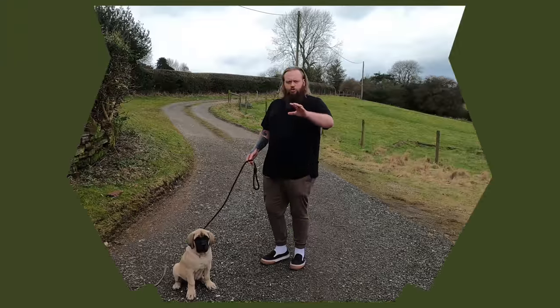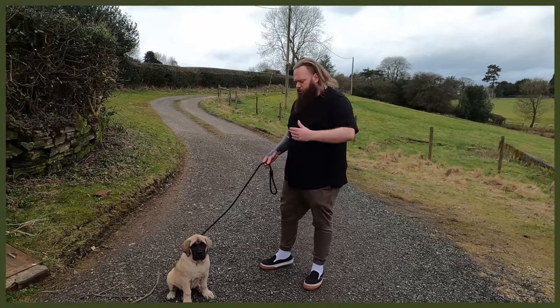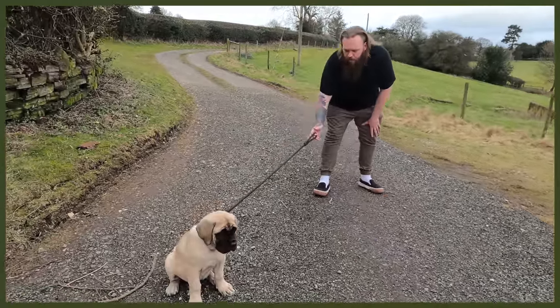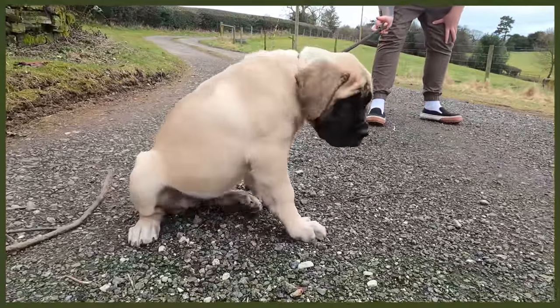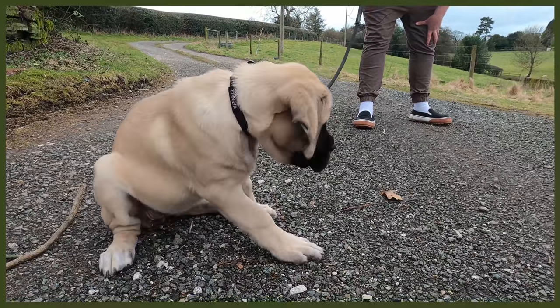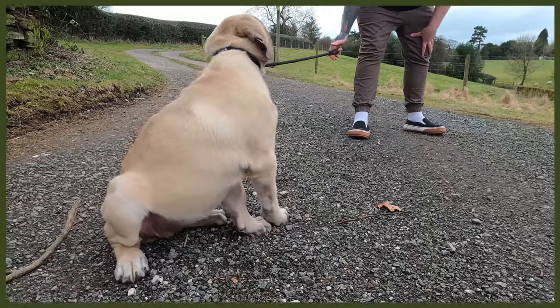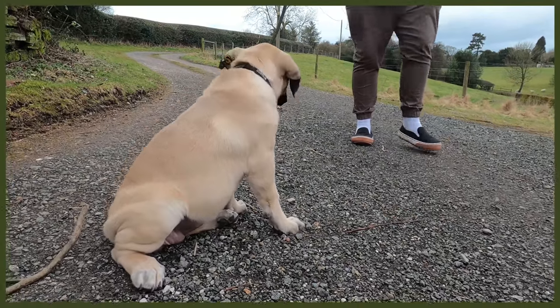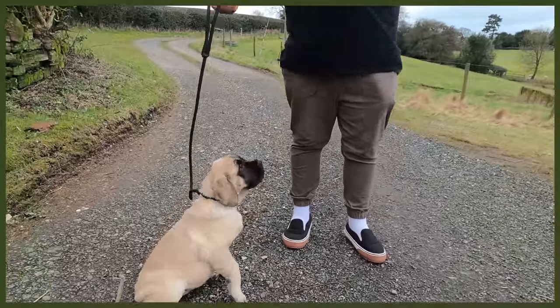So to start with, just to give you a better demonstration of what I mean, I want to show you what happens if I try and apply lead pressure here and get Eileen to come to me. You notice she's really starting to dig her heels in, she's getting very stubborn, and she's fighting against the pressure. What that means is that we're not communicating effectively. So to be fair to her, I'm going to release the pressure.